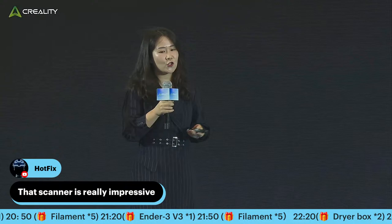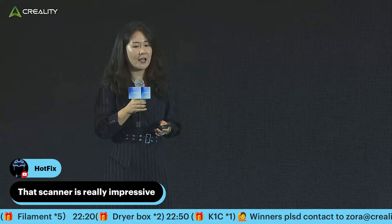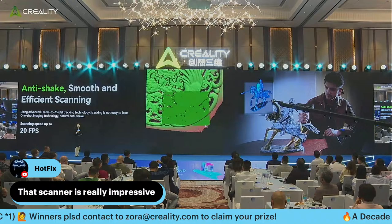Otter is equipped with advanced frame-to-model tracking technology and one-shot 3D imaging technology, which is naturally anti-shaking and less likely to lose tracking. The scanning speed is up to 20 frames per second. It brings a smooth and efficient scanning, dramatically increasing the scanning success rate.